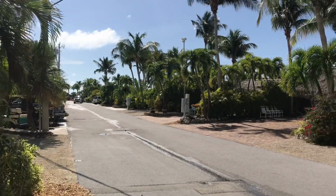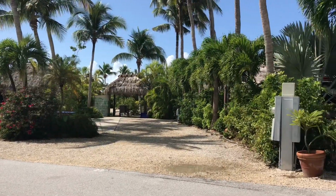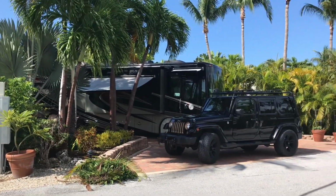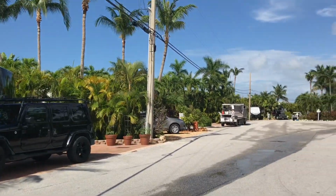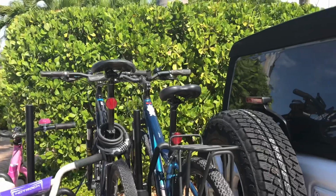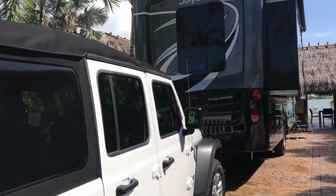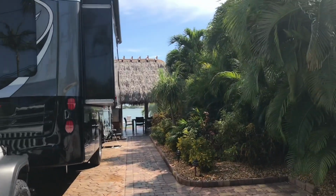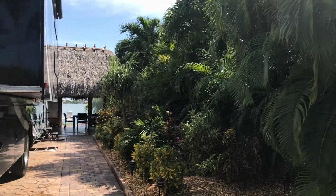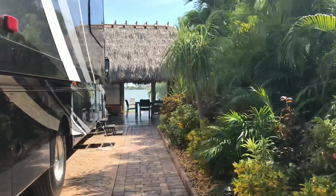So this is all owned lots. So private people own these lots, and some are full-timers, like I imagine those people right there. And then many of them are rented out. And so we're renting. Our particular site has a 7-night minimum, at $160 or whatever a night. That's kind of what you're looking at, about $1,600 to stay here for the week. So what do you get for that? Let's talk about that.